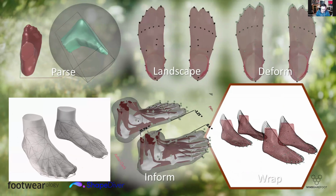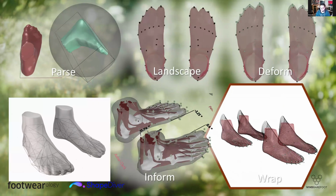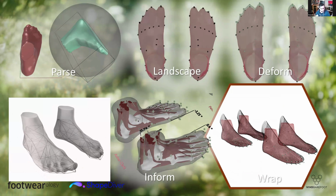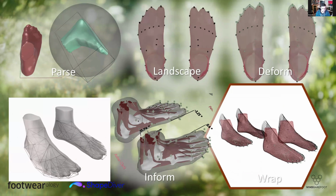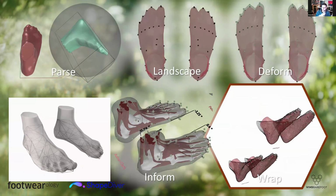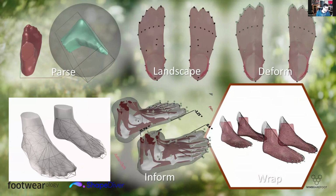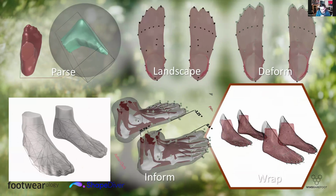Because the points that we capture are so accurate, we're actually able to inform what's inside the foot. And that leads into some design changes, especially with the tabby that you'll see later on. Last step is to wrap. So all of that stage is leading to this wrapping section, where we use a physics engine in order to wrap something around your foot.